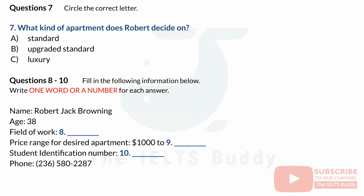Seems like a good deal. Do you know when an apartment like this will be available? That's hard to say. I know these people who live here right now should be graduating soon, so they might be moving out. Well, I guess I'll put my name on the waiting list. Hopefully there'll be an opening as soon as possible. That sounds like a good plan. I will notify you as soon as we have vacancies. You will have to leave us some information and a student identification number. Sure, no problem. My full name is Robert Jack Browning.